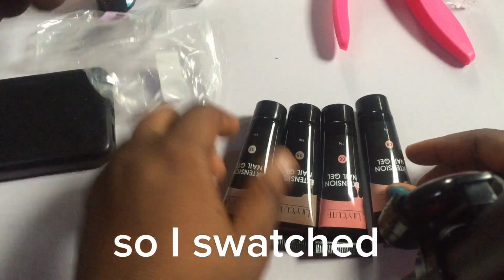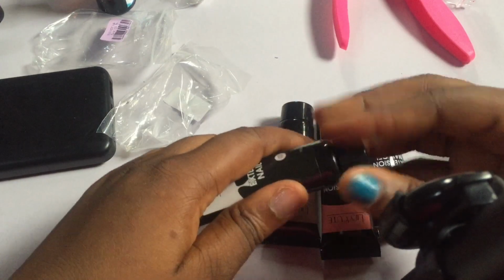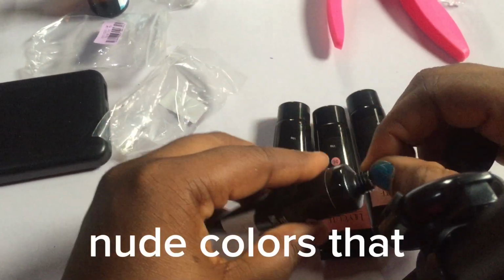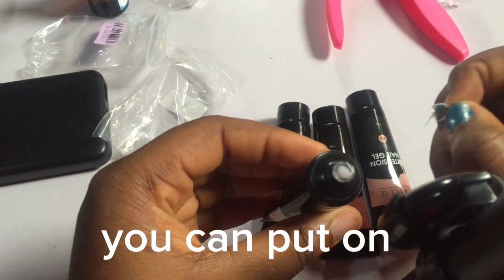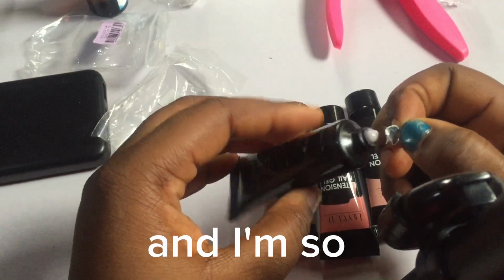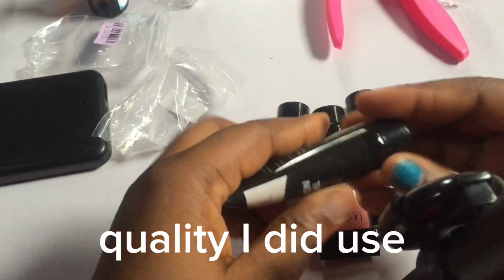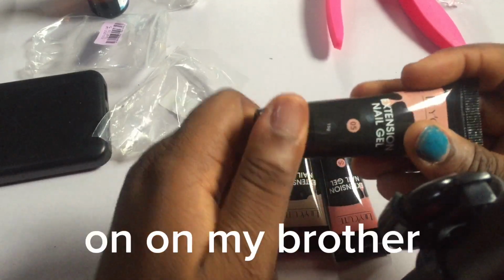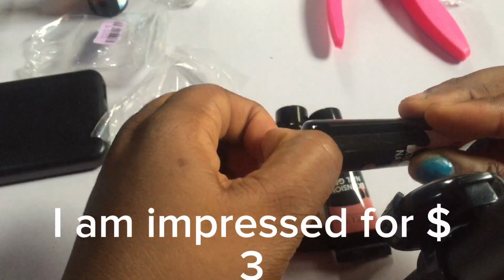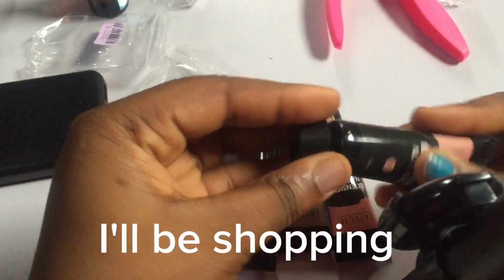Well, I'm all for sales, so I swatched them, and the colors are pretty. They are these natural nude colors that you can put on every day for work, and just switch up your style. And I'm so impressed with the quality. I did test it on my brother when I opened it, and I tell you, I am impressed. For $3, I'll be shopping there again.